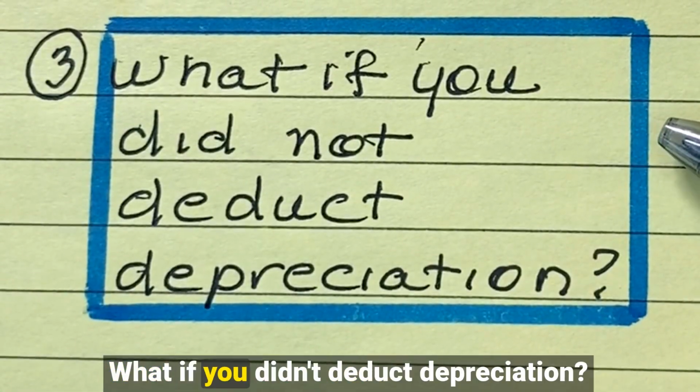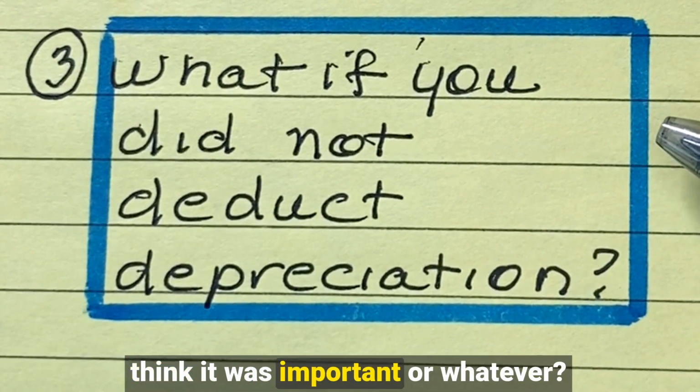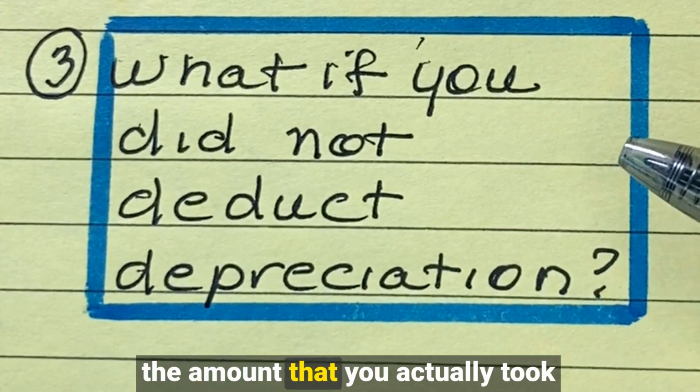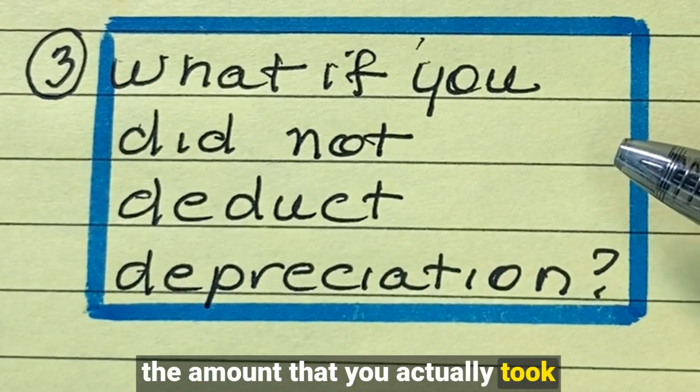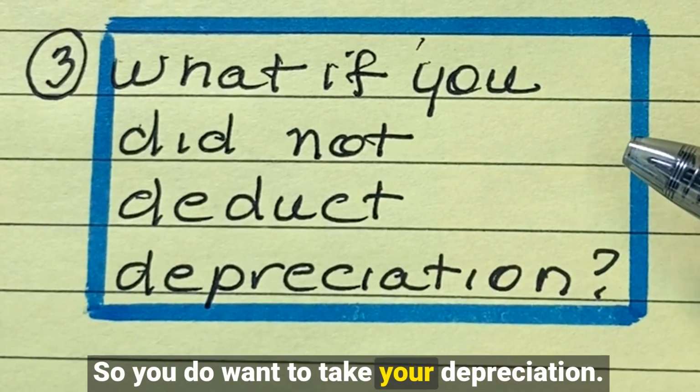Number 3, what if you didn't deduct depreciation? What if you forgot or you didn't think it was important or whatever? The depreciation they consider is the amount that you actually took or were permitted to take each year. So you do want to take your depreciation.